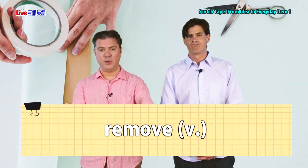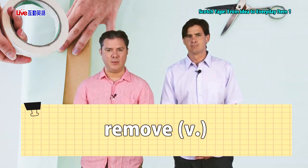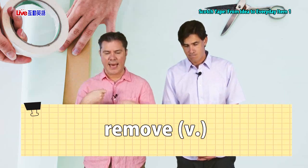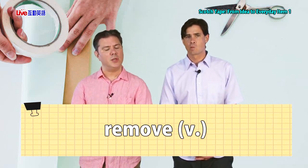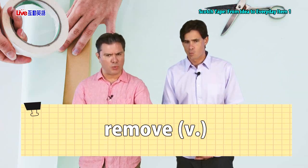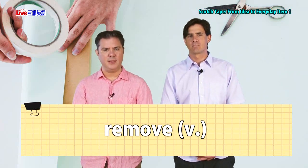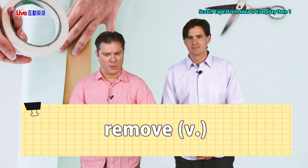When you come into your home, you probably remove your shoes. If it's a cold day outside but warm inside, you would remove your jacket, your hat, your scarf, your sweater. You take it off. We can also use it to take things away. Please remove your cup from that table. I'm trying to clean the table. Please take your cup off the table or away. So you're taking it off, taking it away, you're removing it.